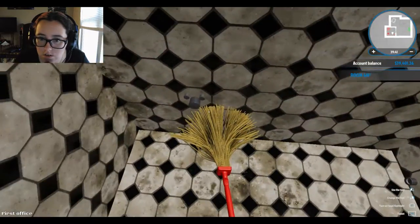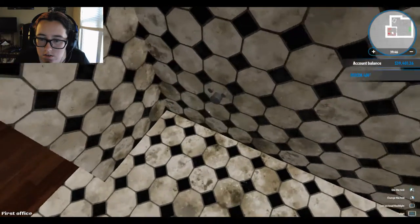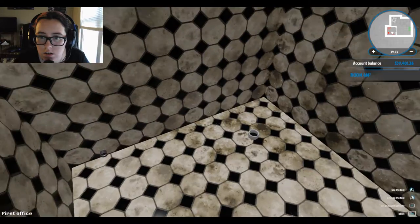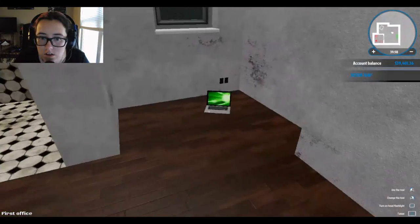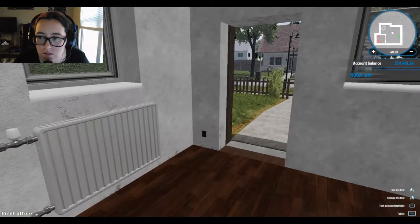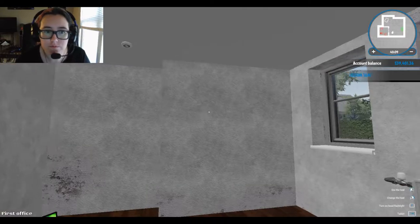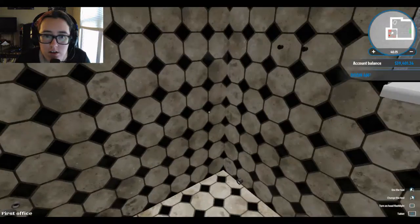Alright, so let's unscrew this. Very nice. This is the spot for our shower and toilet. That's good, that's good. Alright, this is going to be great. So, I don't need anything expensive. What color do I want my walls to be? Let's start with the bathroom. That's a lot easier.